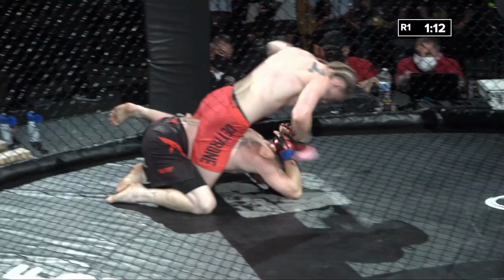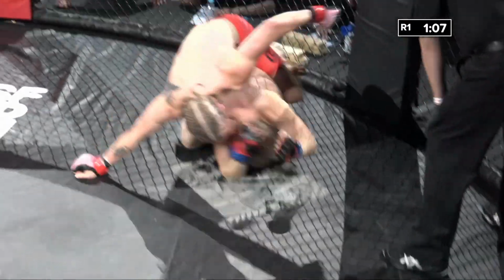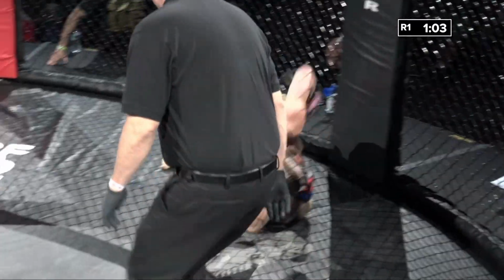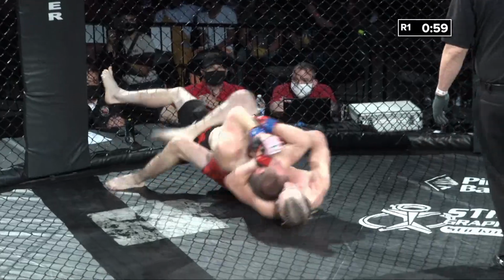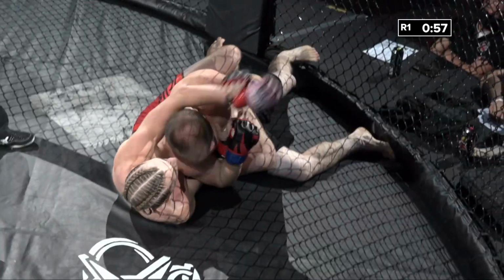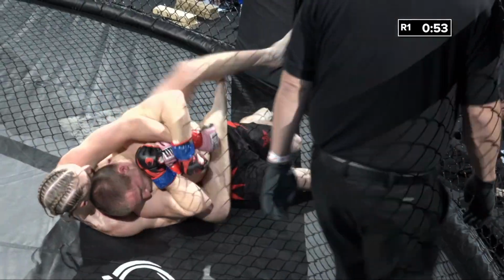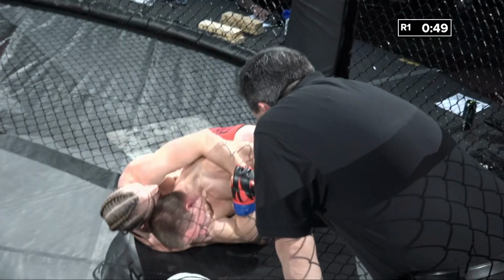He's got the body triangle. This is a bad spot for Kristopher. Right, just needs to be careful about the shots to make sure they're not in the back of the head. Good control. Yep. Now Kristopher, he's going to the right side to try and escape it, so he's got the right idea there. With that body triangle, again, that's rough.